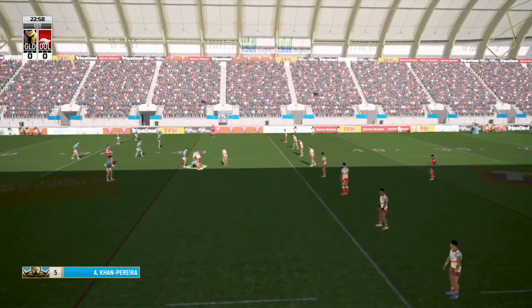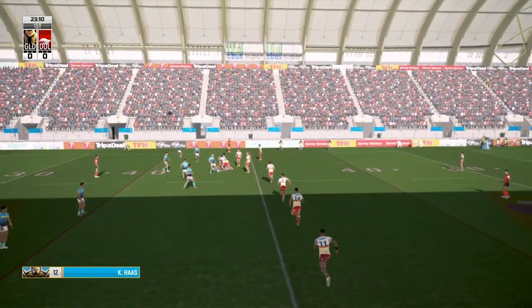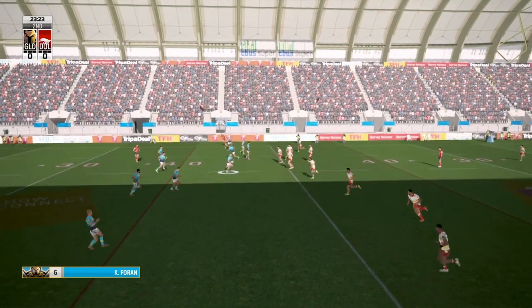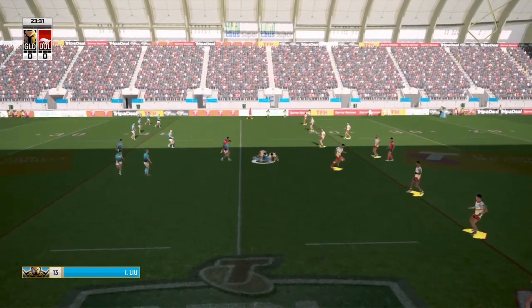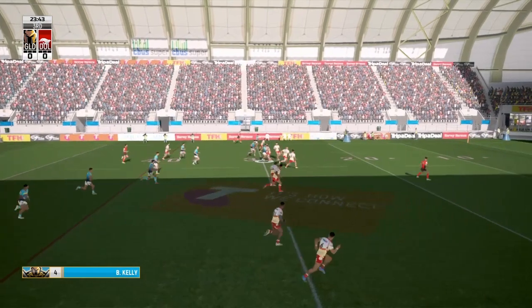Makes the tackle. Liu feeds the short ball. Wrapped up. No way through. Foran. He surges forward. He's held there. Three. Back with me. Thinks he sees some space wide. Hey, which way did he go? Great step.